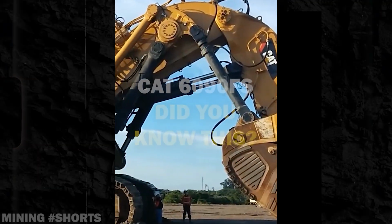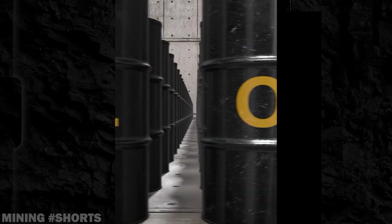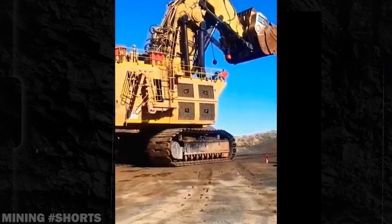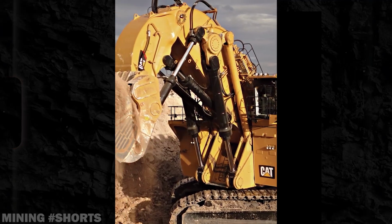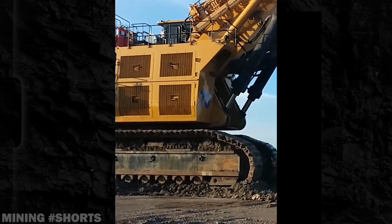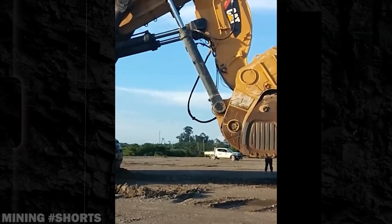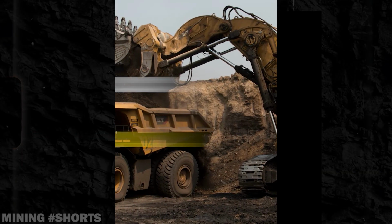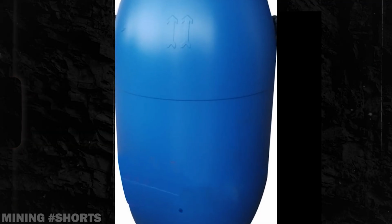Did you know that the Caterpillar 6090 FS had a fuel tank that contained 16,400 liters, the equivalent of 4,330 gallons? Now discontinued, the machine still remains the largest hydraulic shovel ever produced to this day. Did you know that the 6090 FS, formerly known as the RH400, came with a hydraulic system that required a staggering 13,000 liters or 3,450 gallons of oil? That's 86 150-liter oil drums, like this one.